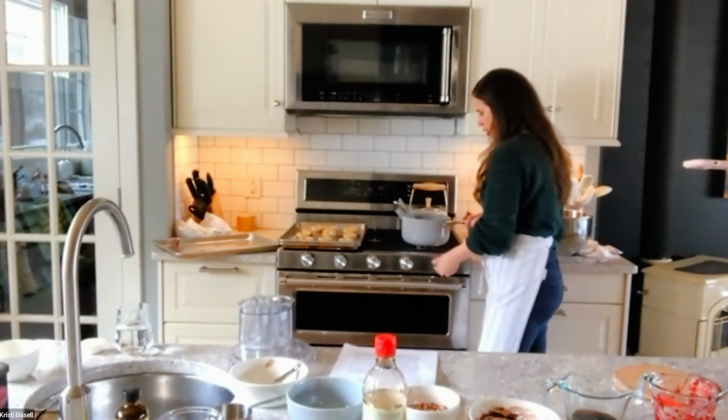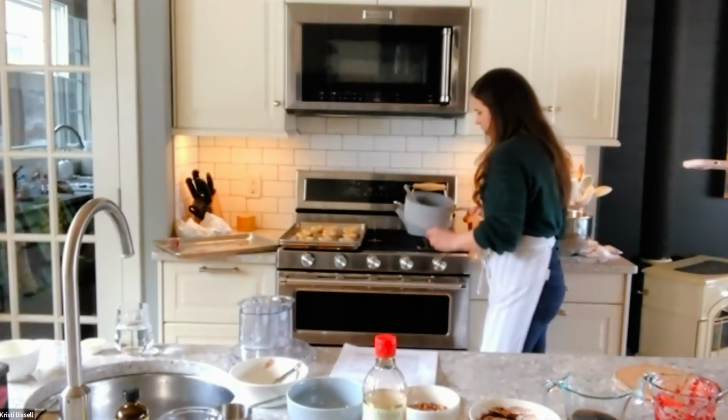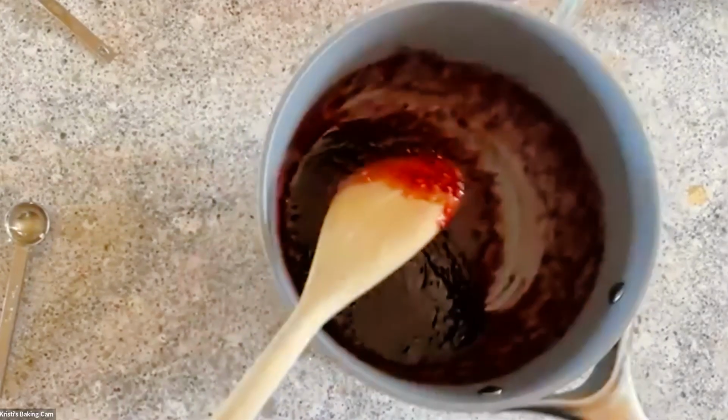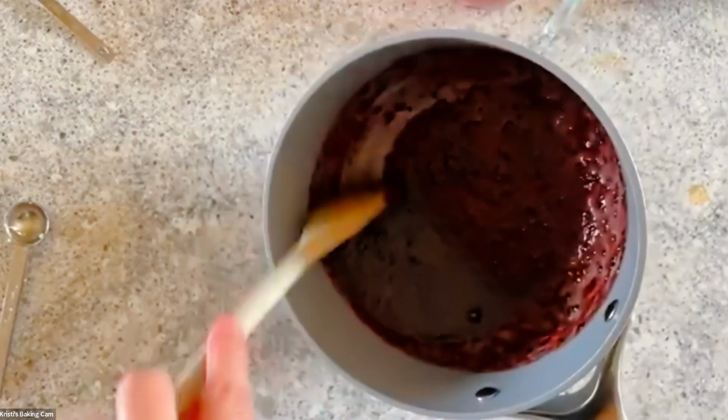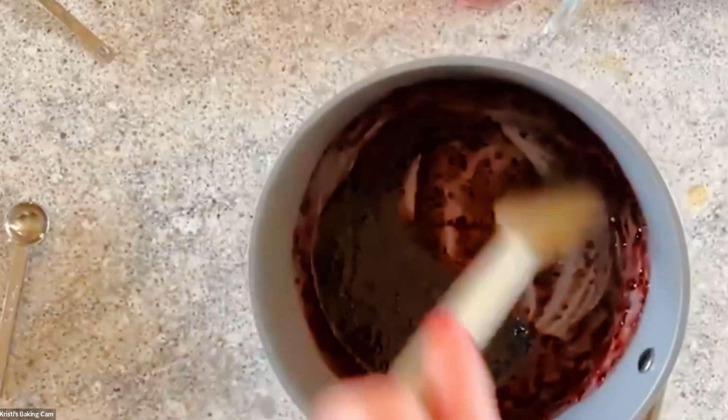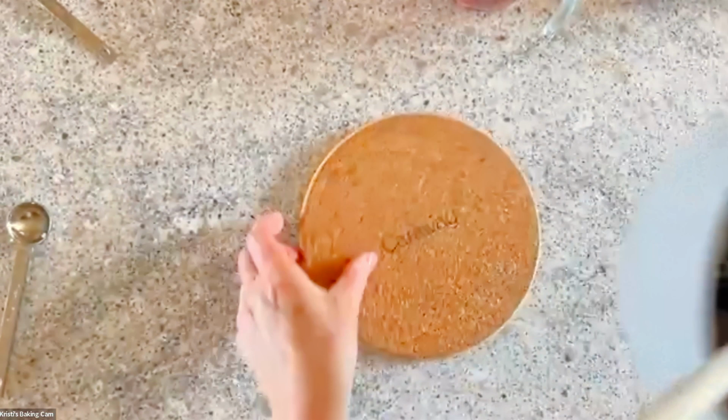I'm going to just show you what it looks like. So compared to where I started, this is almost like a complete liquid. And that is just going to make my life so much easier when I run this through a fine mesh strainer.